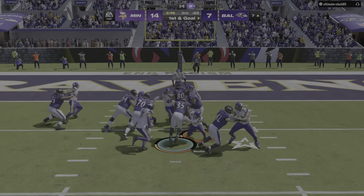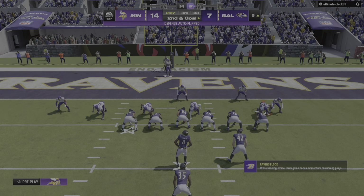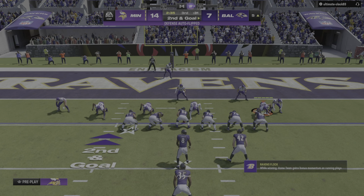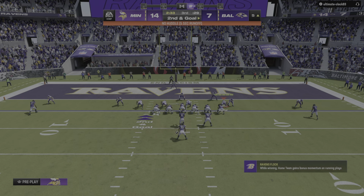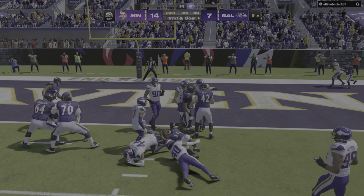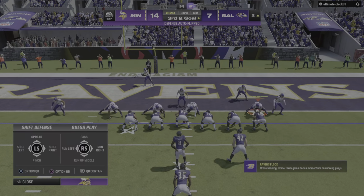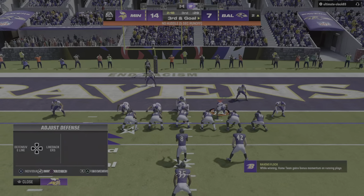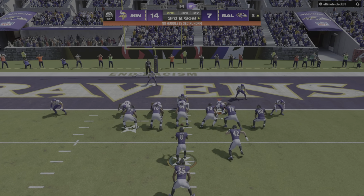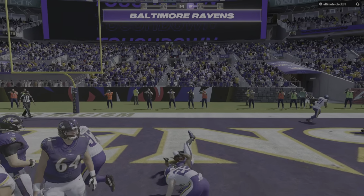They'll run here with Edwards. And he's brought down right at the 5-yard line. Give him 2 on the play. And the ball smack dab on the 5-yard line. Here's 2nd and goal. Again, it'll be Edwards. And he's going to get him about 3 yards closer. He's down to about the 2. A big play forthcoming. Here's 3rd and goal. Edwards. Touchdown, Baltimore.